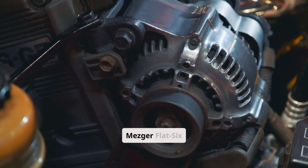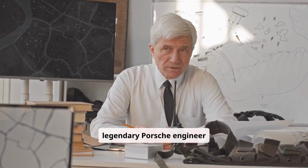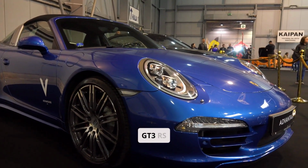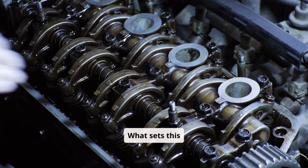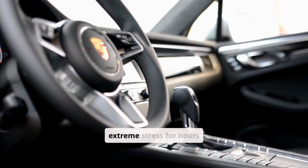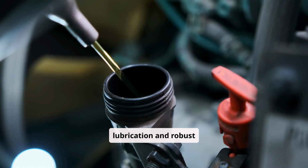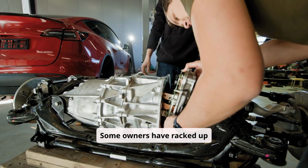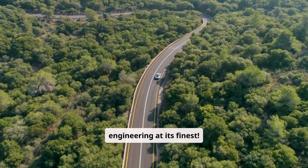Next up, the Porsche Mezger Flat 6 engine is practically immortal. Developed by legendary Porsche engineer Hans Mezger, this engine powers icons like the 911 GT3 RS series and even the 911 Turbo. What sets this Flat 6 apart? Its roots in endurance racing, where engines endure extreme stress for hours on end. With features like dry sump lubrication and robust materials, it's not just reliable, it's bulletproof. Some owners have racked up over 200,000 miles on these engines without major issues. That's German engineering at its finest.